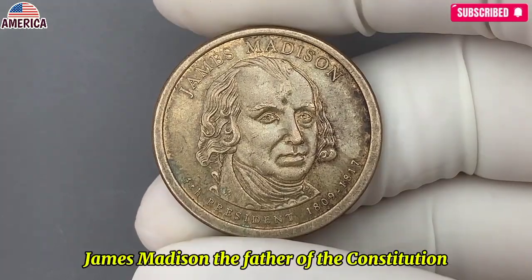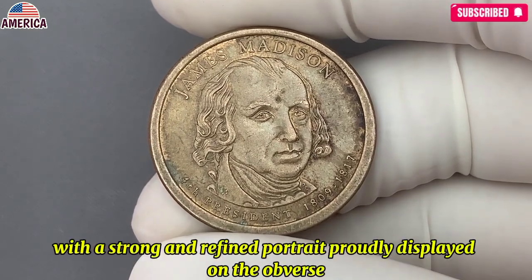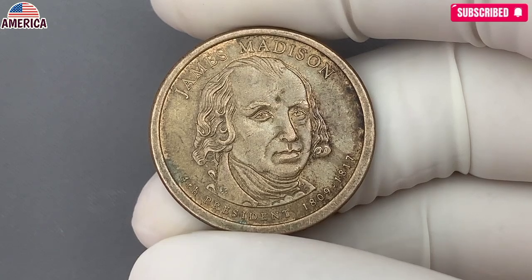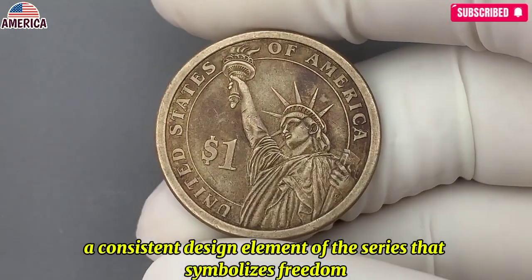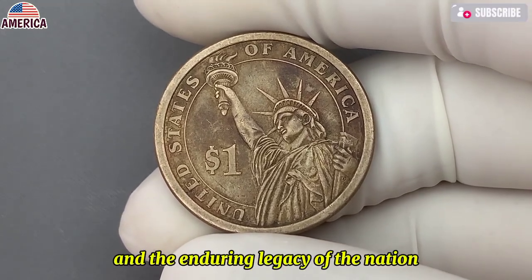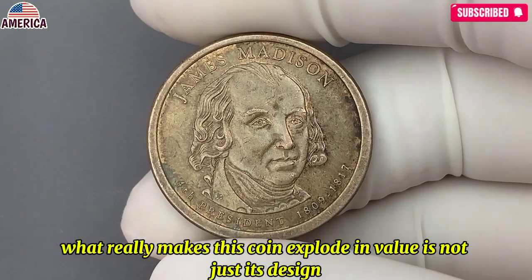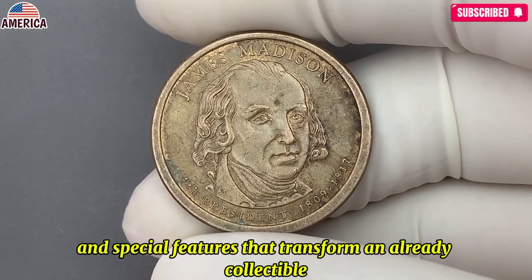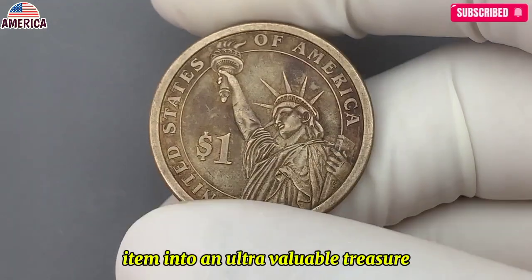James Madison, the father of the Constitution, was immortalized on this stunning golden coin with a strong and refined portrait, proudly displayed on the obverse, while the Statue of Liberty graces the reverse. A consistent design element of the series that symbolizes freedom and the enduring legacy of the nation. What really makes this coin explode in value is not just its design or historic importance. It's the rare minting errors and special features that transform an already collectible item into an ultra-valuable treasure.